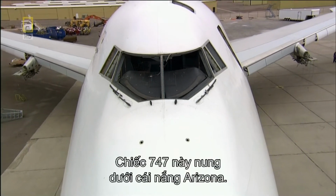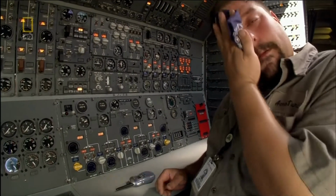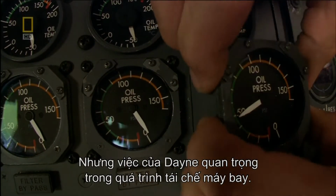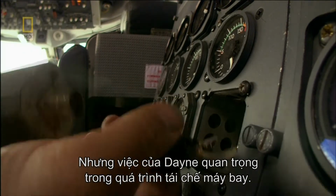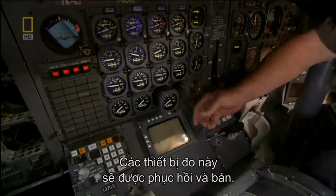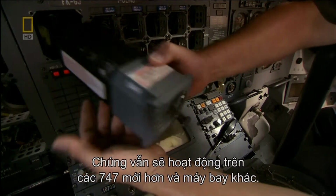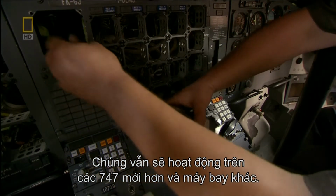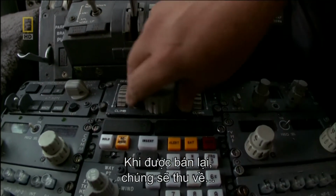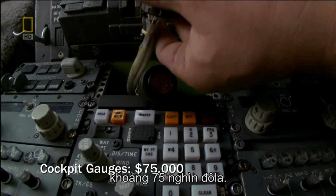This 747 bakes in the Arizona sun. The cabin becomes an oven. Dane Zimmerman keeps sweating to remove this old jumbo's cockpit gauges. But Dane's job is an important part of recycling this aircraft. Most, if not all, of these gauges will be recalibrated and sold. They'll still work on newer 747s and other aircraft. On the second-hand market, they'll fetch around $75,000.